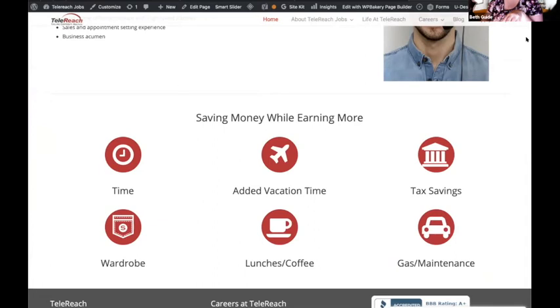Turn that on. Power on. Okay, so I'm going to switch my screen sharing window here so you can see what I'm looking at.